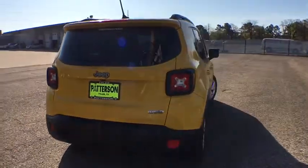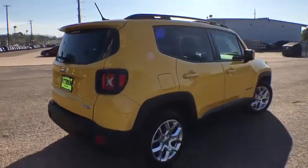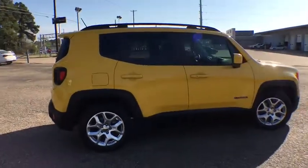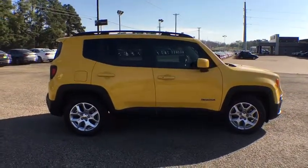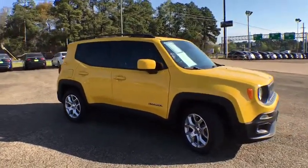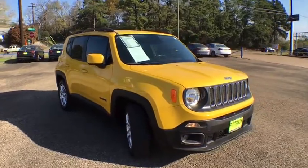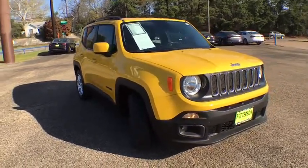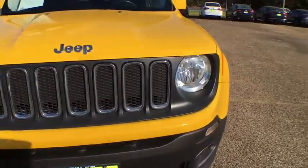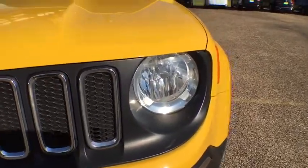Here are some of this vehicle's great options. Remote engine start, backup camera, keyless entry, Bluetooth, leather wrapped steering wheel, power steering, adjustable steering wheel, front floor mats, 6-speed manual transmission, cruise control, ABS four-wheel disc brakes, front wheel drive, auto off headlights, AM/FM stereo radio, rear defrost, fog lamps, power windows, electronic stability control.